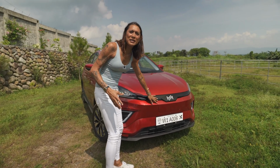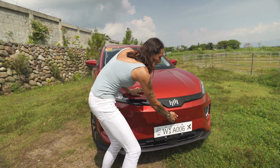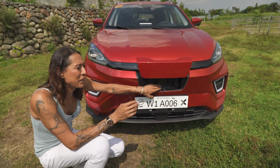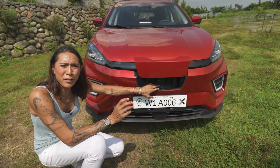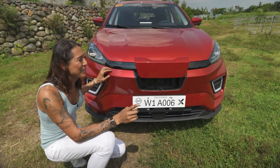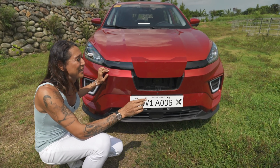Over here in the front is the fast charging port. You're just gonna pop it down here and voila, this charging port will give you basically a full charge within 35 minutes, or is it 80% charge within 35 minutes? But the sad part is we don't have this charging port yet in the Philippines.